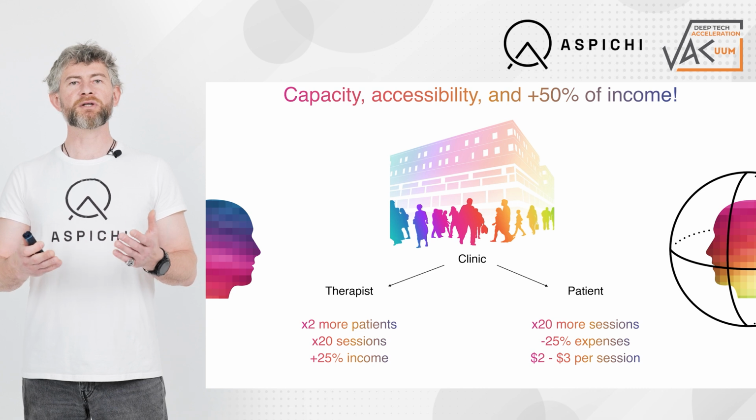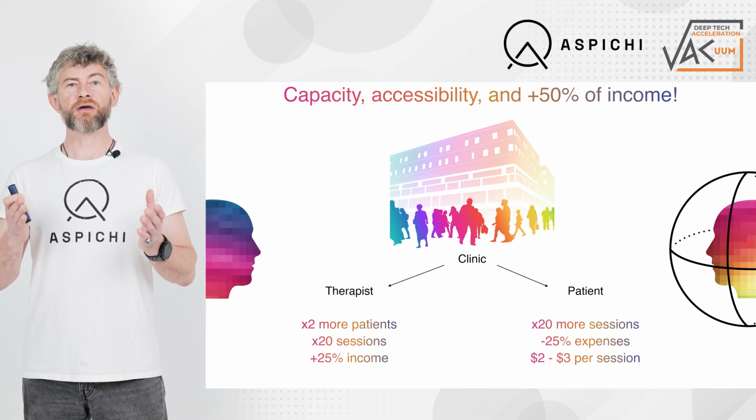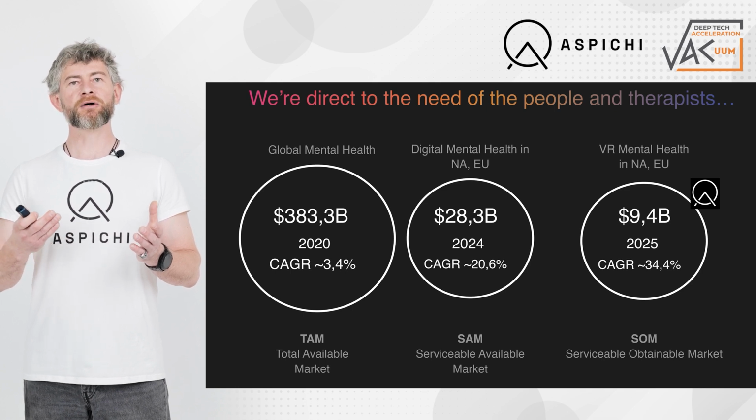We are starting from B2B and offering clinics to expand their capacity and open new revenue streams. At the same time, there are benefits to therapists and patients. So, it is a unique setup of a win-win situation for all stakeholders. The obtainable market is already quite solid, though it's a blue ocean of opportunities with an amazing 35% annual growth rate.